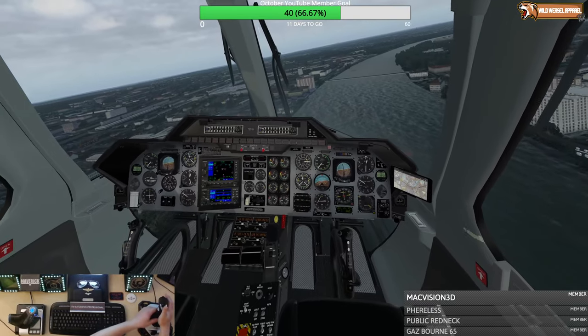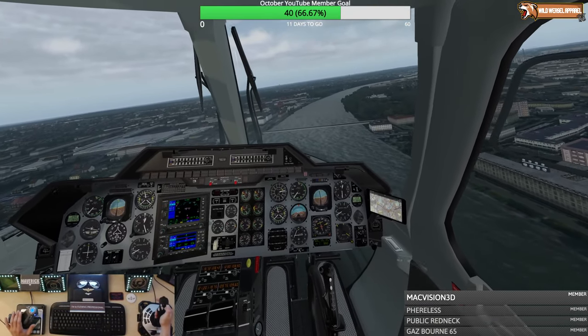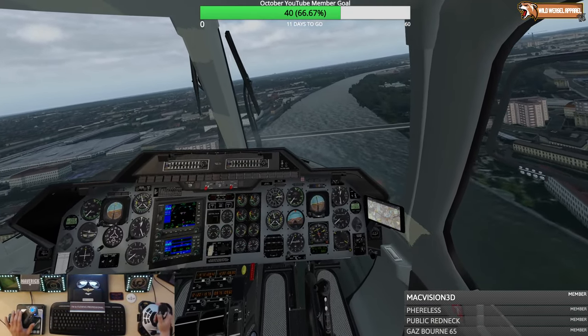I didn't put force trim on, did I? No, I did. All right, stick forward. Force trim, press and hold, let it go. I got it.